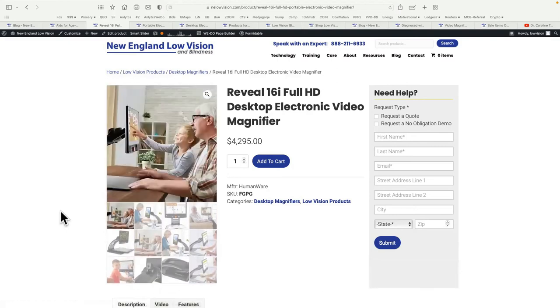This is the Reveal 16i. It has a 4-hour battery as well. And I would call it not portable and not non-portable. Well, if it's not portable and it's not non-portable, then what is it? So if portable is on the one side and non-portable is on the other side, it's in the middle. And what do I call that? Luggable. All right, so this one is luggable.